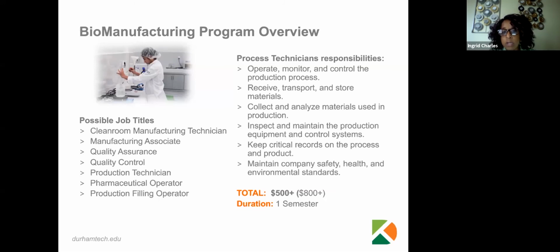Right now, the cost of the program is about $500. And when we go back on campus in person, it will be about $800. So it's less than $1,000 for the whole program, and it lasts about 1 semester to complete the program.